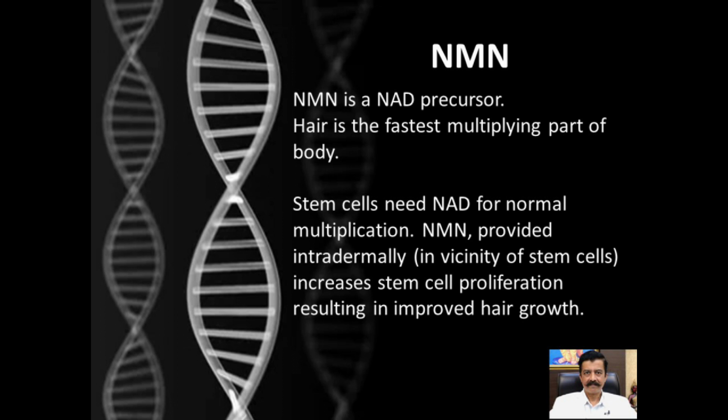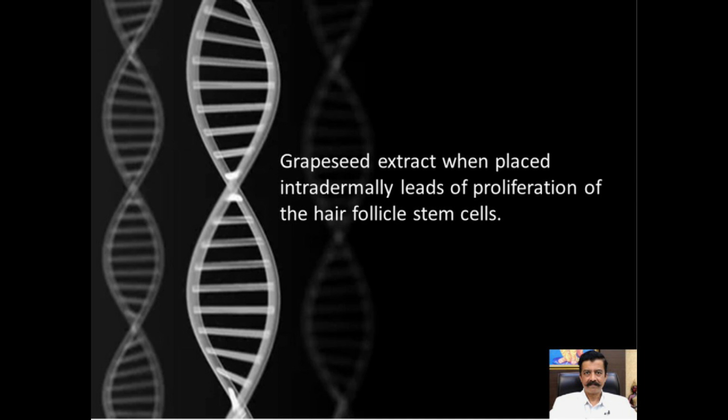NMN. NMN is a NAD precursor. Hair is the fastest multiplying part of the body which needs the energy. Stem cells need NAD for normal multiplication. So NMN provided intradermally, that is in the vicinity of the stem cells, increases stem cell proliferation, resulting in improved hair growth. Similarly, grapeseed extract, when placed intradermally, leads to proliferation of hair follicle stem cells. If you wish, we can give you all the reference studies to these products.